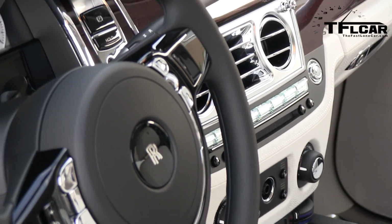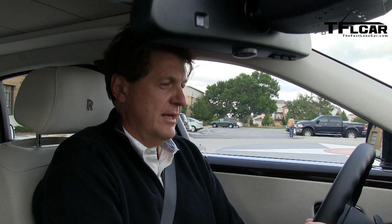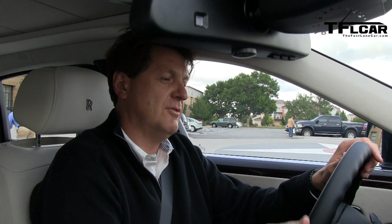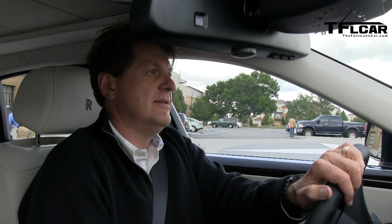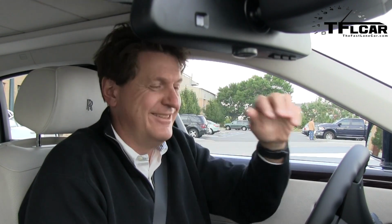Can you adjust the steering wheel? There we go. Of course you can adjust the steering wheel. What a silly question. Look at that. And I think we have the reverse up here. Yes? No? Down. Yeah, you can push all the way up. Ah, there we go. Toward you and up. Reverse. All right. First time driving a Rolls-Royce. Here we go. How's my hair?